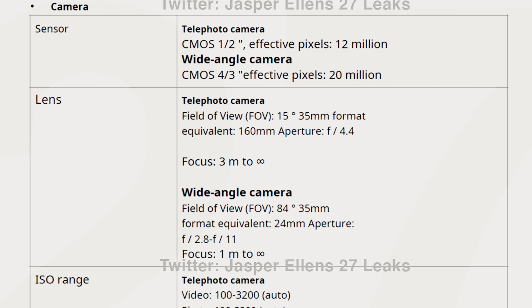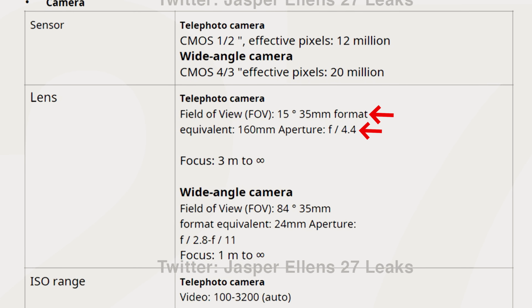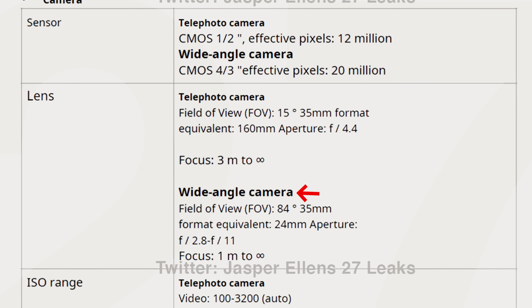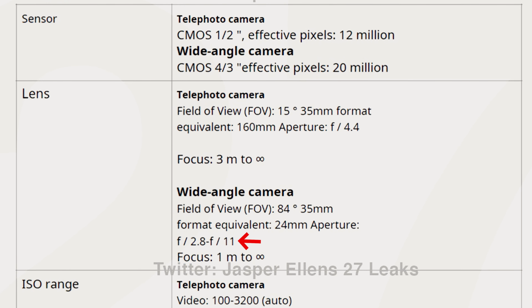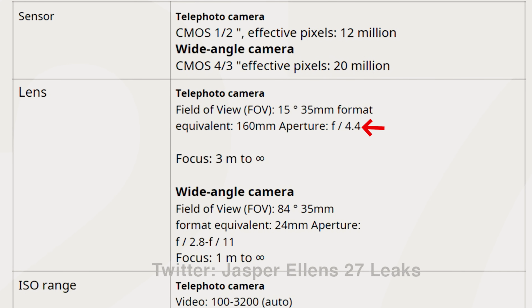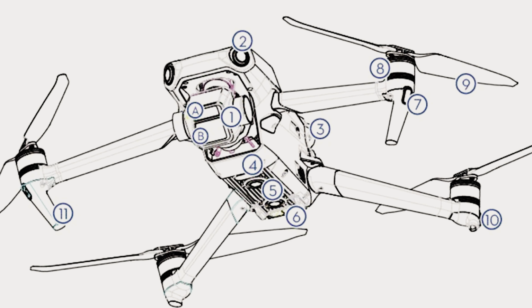And then on top of that, in the spec sheet, you can see what the field of view is and the aperture as well. So we can actually see that it's using a mechanical shutter for the wide angle camera. Again, very impressive. I'm extremely excited to see what it's capable of capturing. And the f-stop for the wide angle camera goes from 2.8 to 11, where the telephoto camera is actually fixed at 4.4. So very interesting, keen to see how these 2 cameras interface together and what that will actually mean.